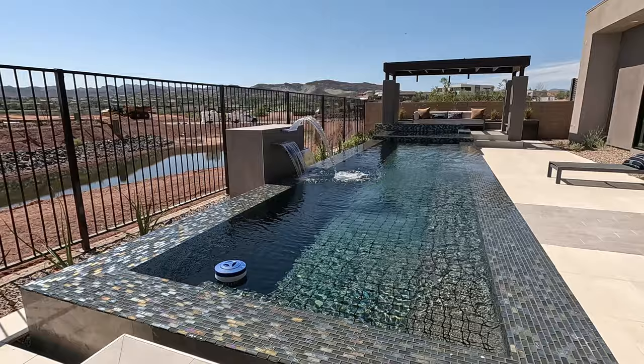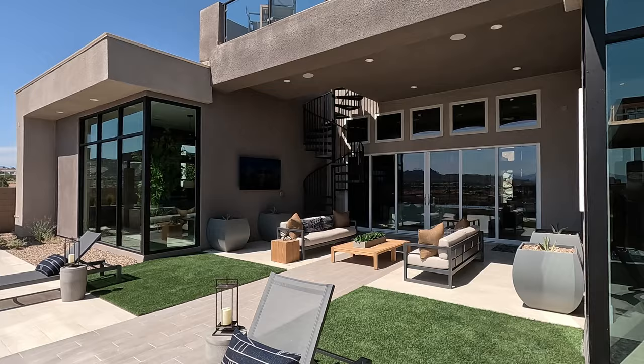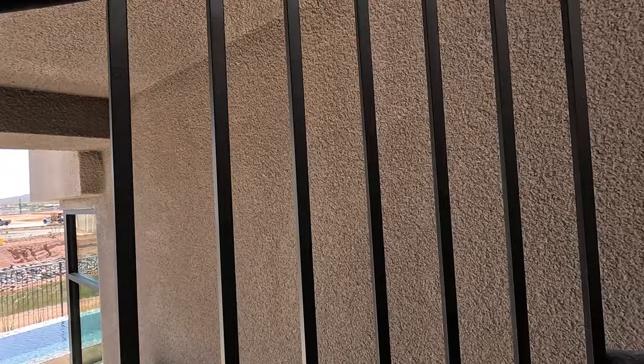And this is Da Vinci. Storefront windows on both sides of these. Artificial turf, and let's head upstairs. This is the optional rooftop terrace. Now I almost feel like it's a must have. The way I feel about it.